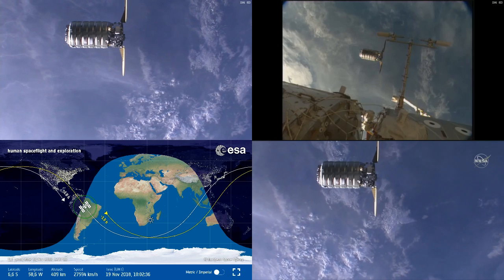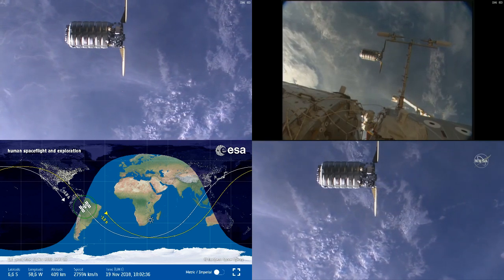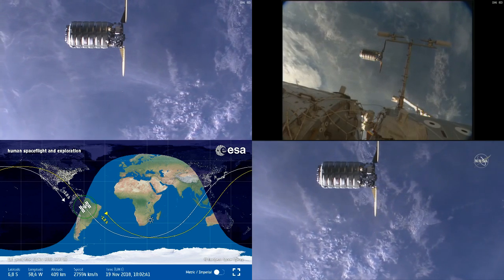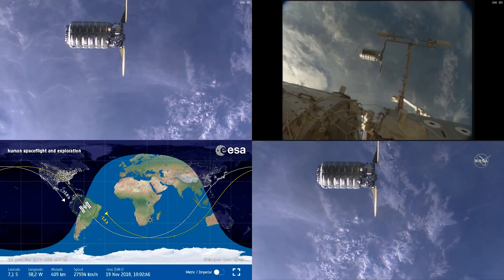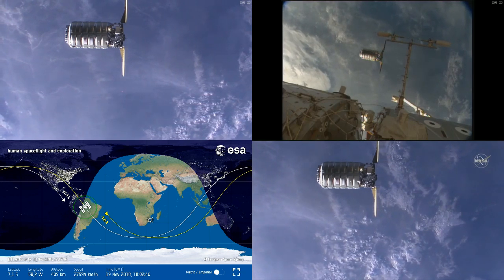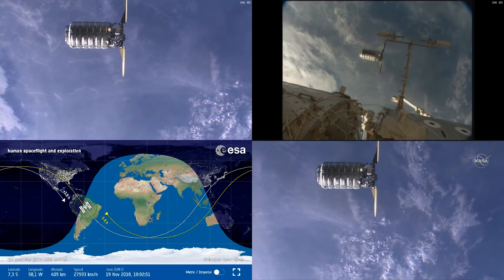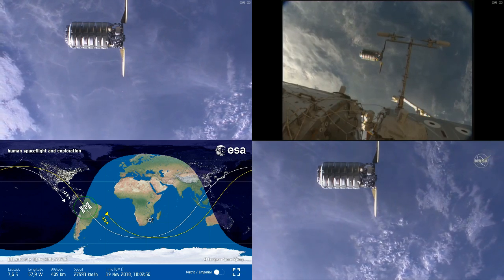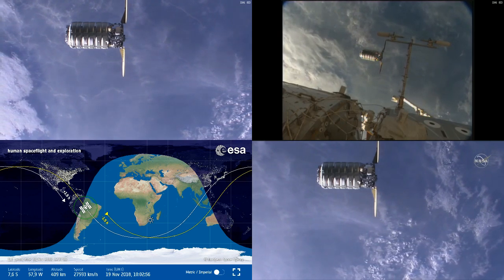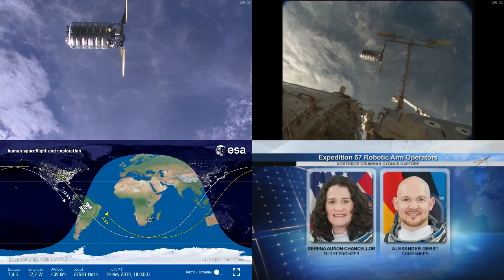Great view of Cygnus holding at 30 meters. Still in a hold position, just a few more boxes to check before we depart. Again, this is the last milestone before the capture point arrival, just about 10 or 12 meters away from the space station. Serena Ahn and Chancellor and Alexander Gerst on board the International Space Station going through some of these final checks before departure. They will be at the controls of the station's robotic arm today for capture at 4:20 a.m. Central Time.